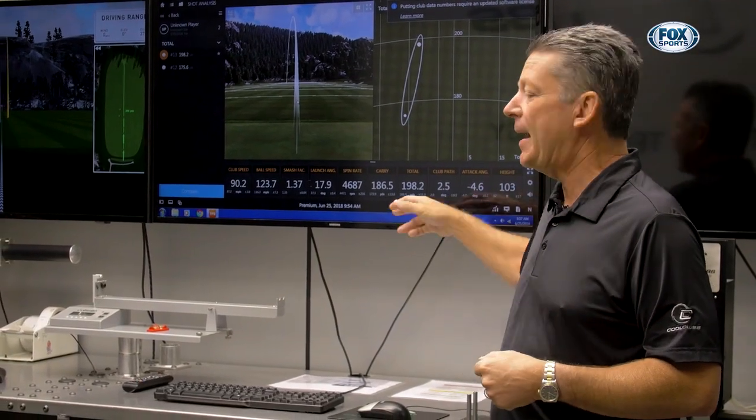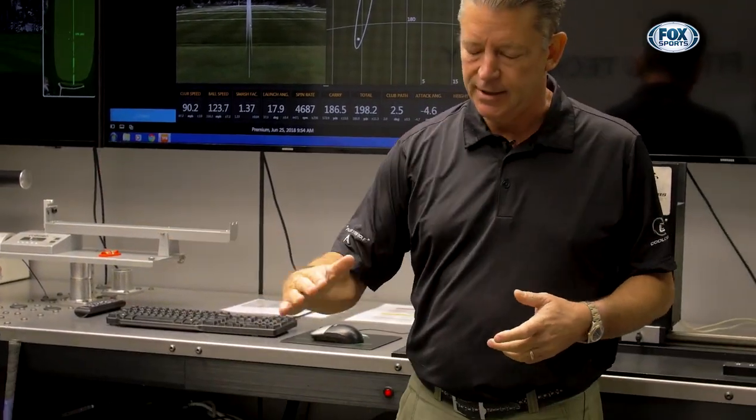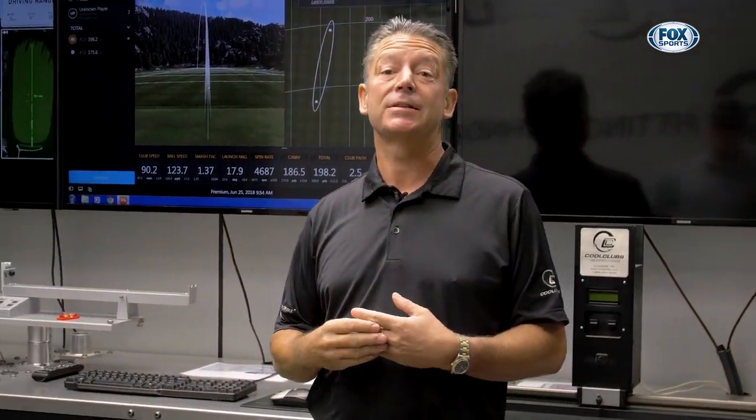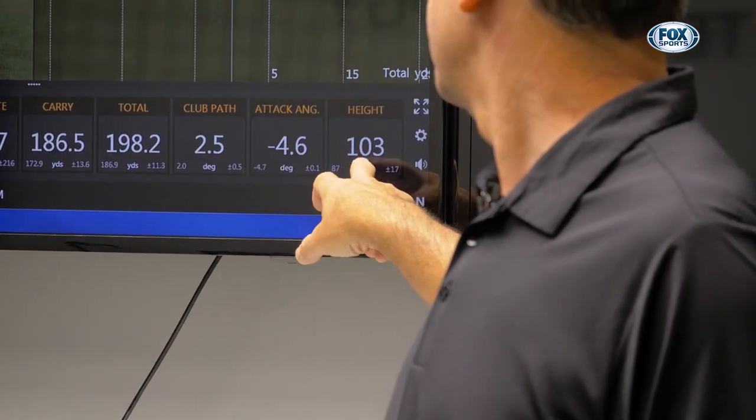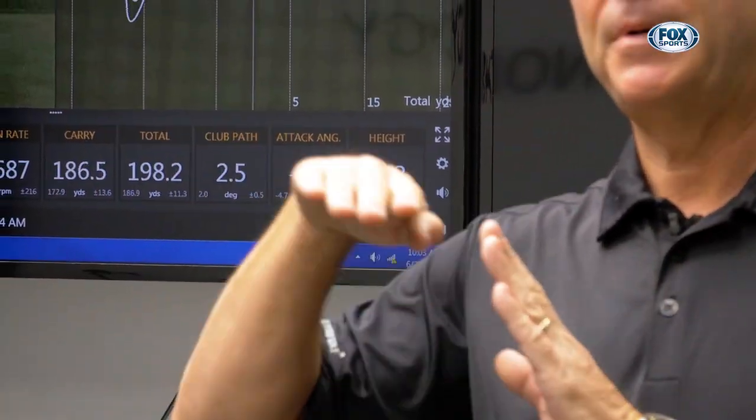And you've got here club path, which is either inside out, outside in, or straight down the middle. Obviously, most of us slice it, so it's outside in. Attack angle is the angle you're coming into the ball. And then height is obviously the apex or the maximum height it gets to.